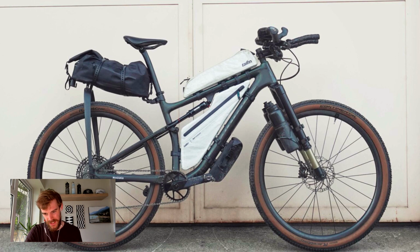And if we have a look, he's got this inverted fork. I'm not quite sure of the brand of that, but I think there's Tailfin bottle clamps on the fork. So he's obviously lost the space in the frame with his frame pack. Again, this is a custom Tailfin R&D division one. So to make up for it, he's put the clamps on his fork so he can carry two bottles. It's probably 850ml bottles there.